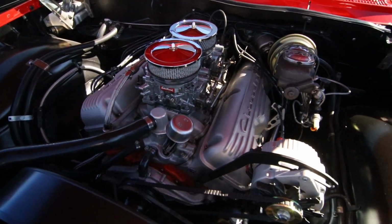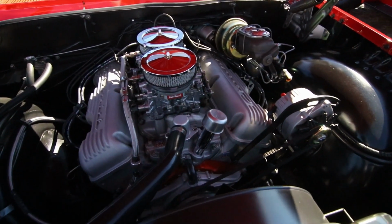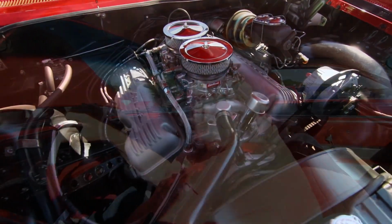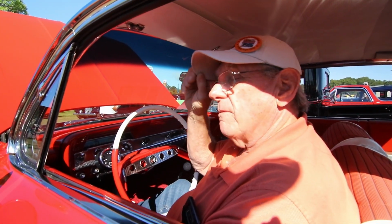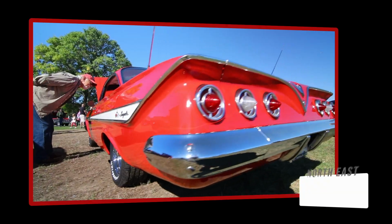Had a 283 in it with a 3-speed on the column. Now it's got the 409, but that's been bored and stroked to 460. Puts out 575 horse. Beautiful. Thank you for sharing with us.